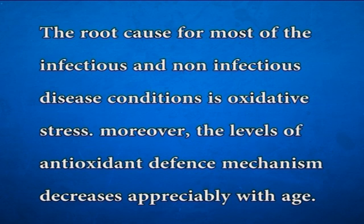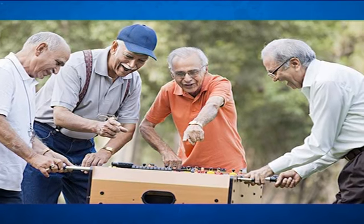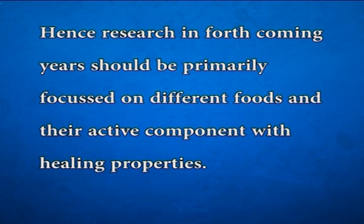With the ever-changing lifestyle of humans, the antioxidant defense system is often overloaded, resulting in oxidative stress. The root cause for most of the infectious and non-infectious disease conditions is oxidative stress. Moreover, the levels of antioxidant defense mechanism decrease appreciably with age. Therefore, one can lead a healthy life by merely combating free radicals in the body. Hence, research in forthcoming years should be primarily focused on different foods and their active components with healing properties.